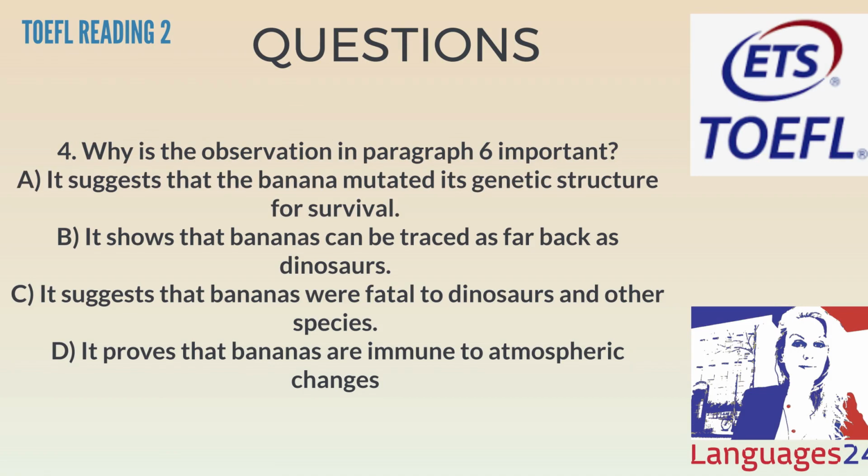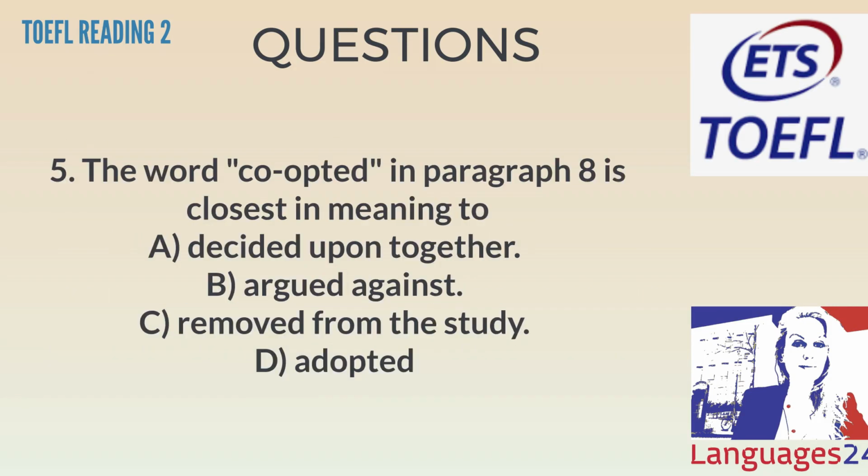4. Why is the observation in paragraph 6 important? A. It suggests that the banana mutated its genetic structure for survival. B. It shows that bananas can be traced as far back as dinosaurs. C. It suggests that bananas were fatal to dinosaurs and other species. D. It proves that bananas are immune to atmospheric changes. 5. The word co-opted in paragraph 8 is closest in meaning to A. Decided upon together. B. Argued against. C. Removed from the study. D. Adopted.